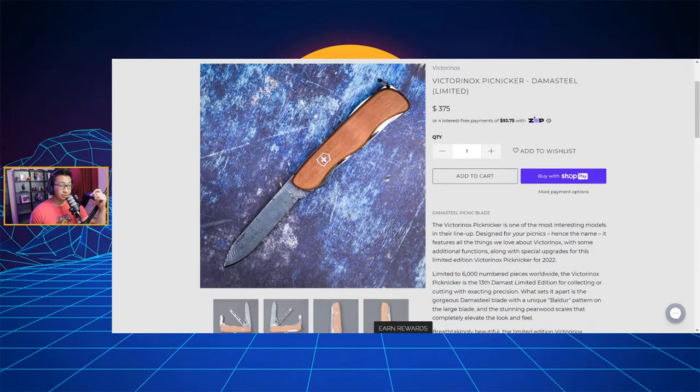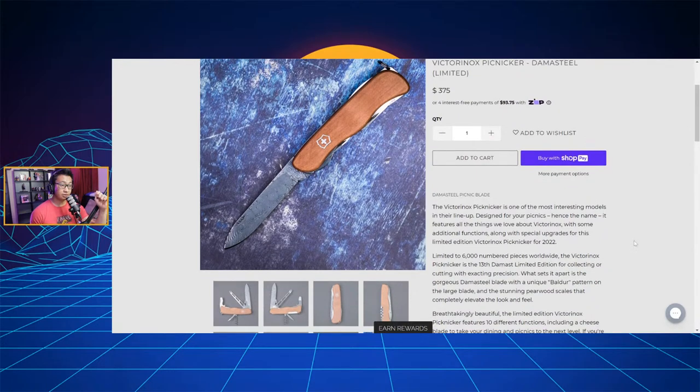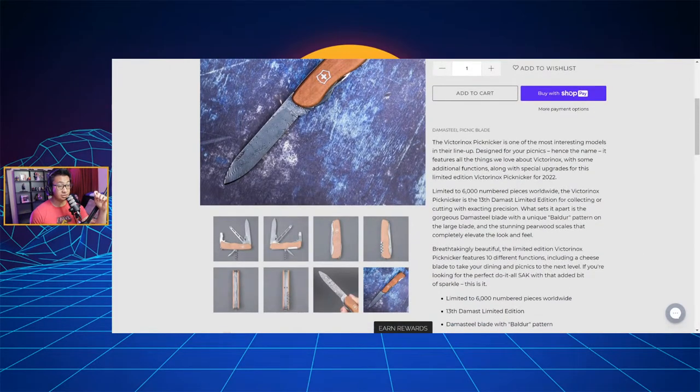Damasteel Picnic Blade. The Victorinox Picnicker is one of the most interesting models in their lineup. Designed for your picnics, hence the name, it features all the things we love about Victorinox, with some additional functions, along with special upgrades for this limited edition Victorinox Picnicker for 2022. Limited to 6,000 numbered pieces worldwide. Okay, that is not that many. The Victorinox Picnicker is the 13th Damast limited edition, for collecting or cutting with exacting precision.